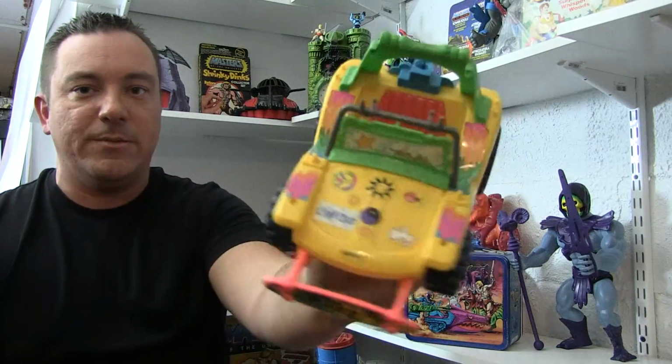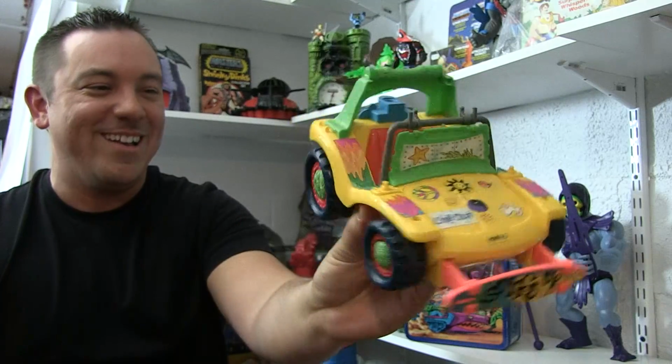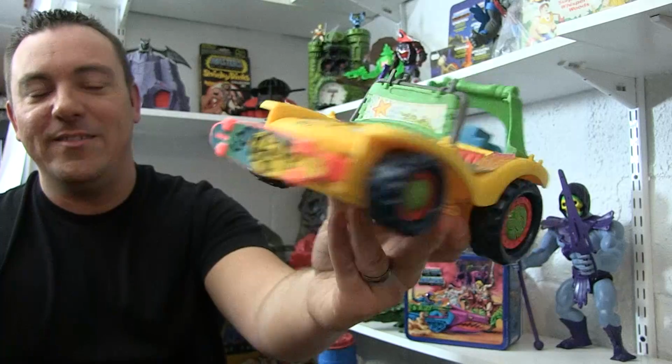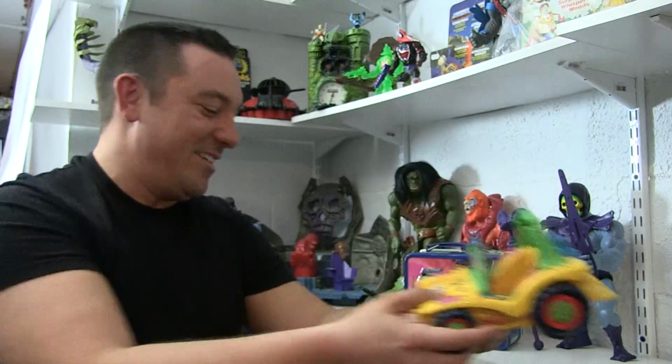I couldn't pass this up because it was $5. This is just one of those really weird vehicles, but I wanted it for my Surfin' Michelangelo. I think that'd be great. Even the surfboard looks kind of like his surfboard from Surfin' Mikey there. So that's pretty good stuff.